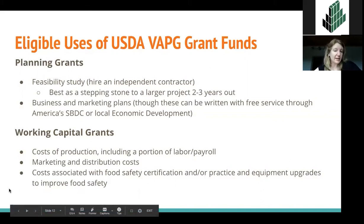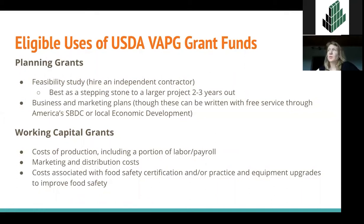Working capital grants are the easier way to use this grant money, and I don't know what the breakdown is between planning and working capital, but I believe this is the direction that most people do go. It covers costs of production, including a portion of your labor or your payroll. And these are not new hires. They might be people within your company who are dedicating a portion of what they do to the particular program that you're funding.